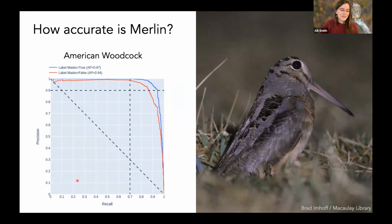So very distinctive song. I thought this would be fun to pick because they've made it back to Ithaca. We're very excited to have them back. And they're just cool birds, but it is a really distinctive noise. Not a lot of other birds sound like that. Almost sounds like a dog squeaky toy. And overall, this graph is telling me that Merlin is doing a good job of identifying American woodcock's calls.